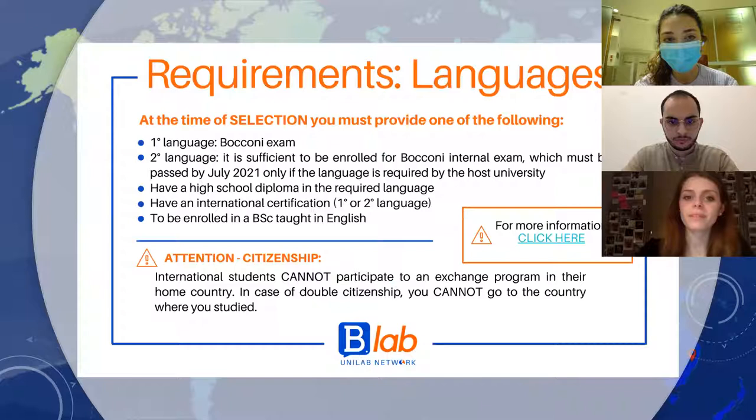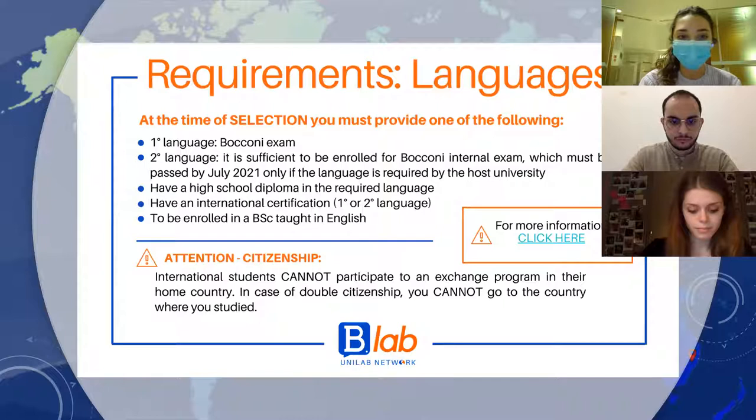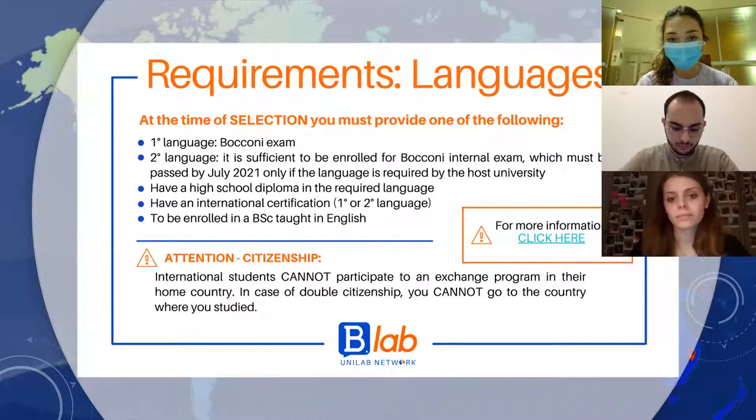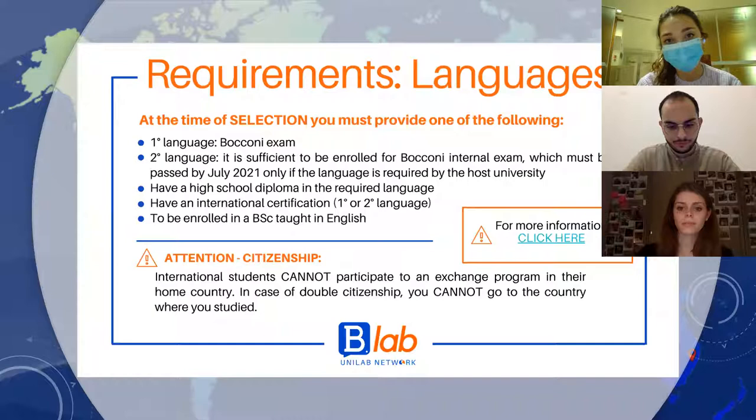So the famous languages requirement, it's true that it's a bit ambiguous, so I hope I'm going to make it a bit clear tonight. In terms of English requirements, there are different things that you can have. It's either you are already enrolled in a bachelor's taught in English, in which case you're all good. Or if you chose English as a first language and you passed the Bocconi exam, everything is fine. Otherwise, if you don't fit in any of those categories, you will need to present a certificate. The certificates that we recommend are usually TOEFL and IELTS. Later there's going to be a slide on those specifically.